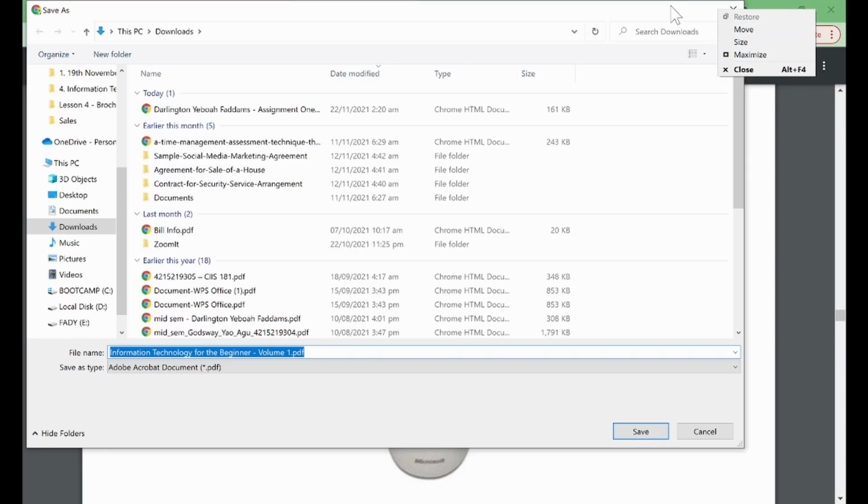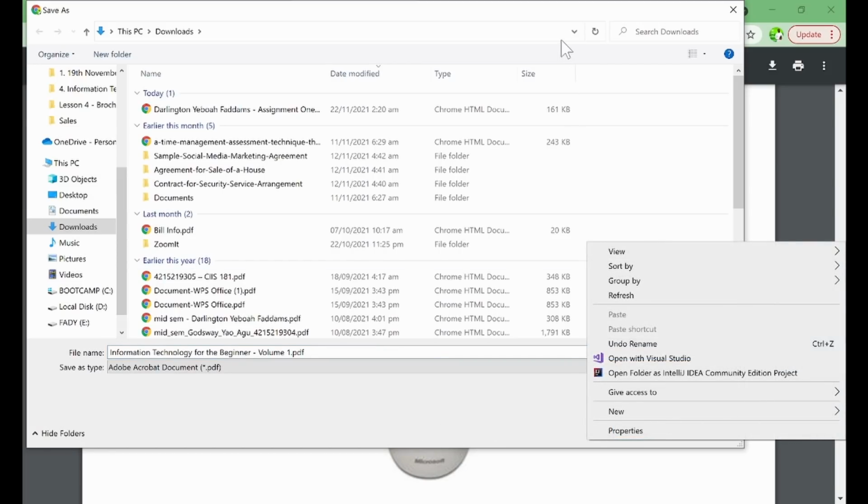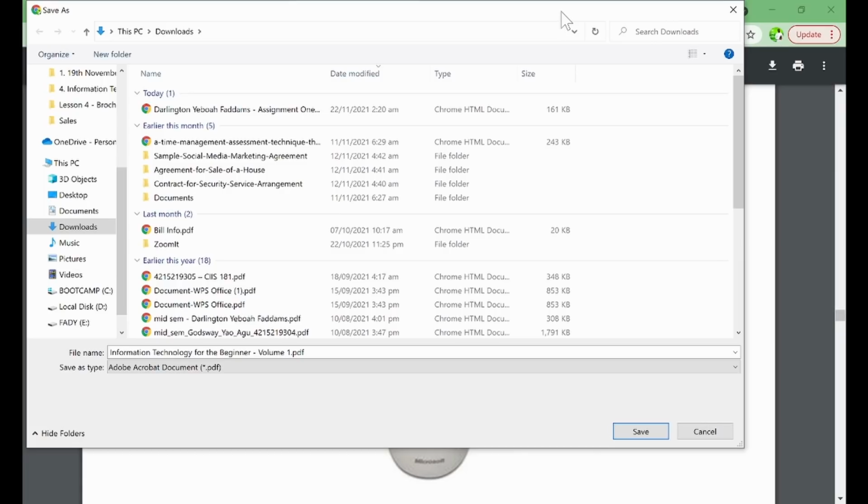I see a menu. So anytime you right click, you are going to get a list, and the list will be based on where you right click. If I right click here, I'll get a different list. If I right click here, I'll get a different list. If I right click here, I have a different list.